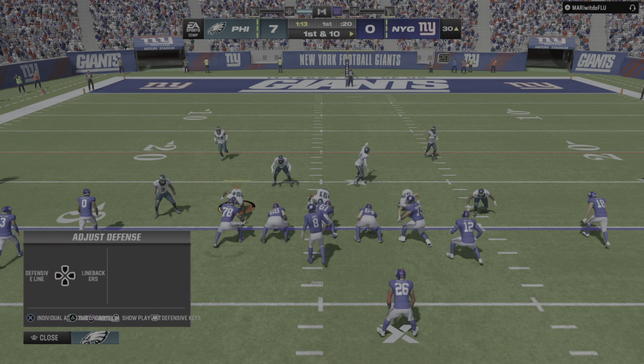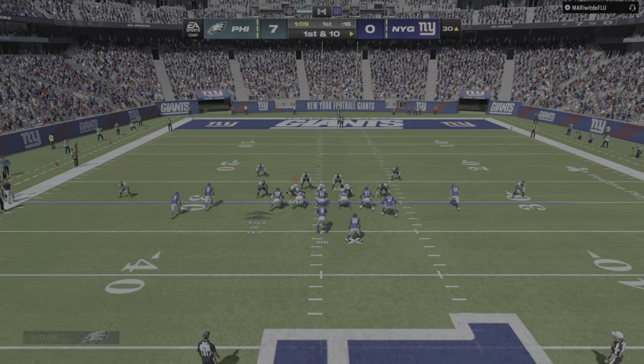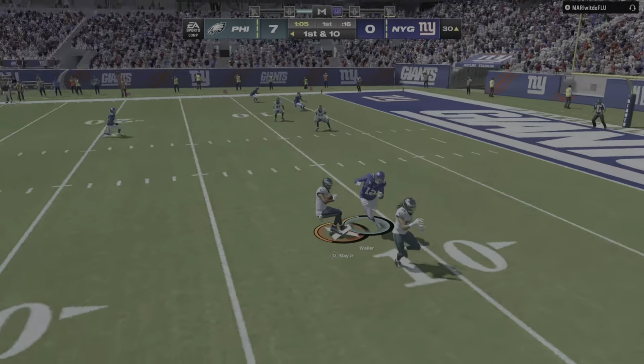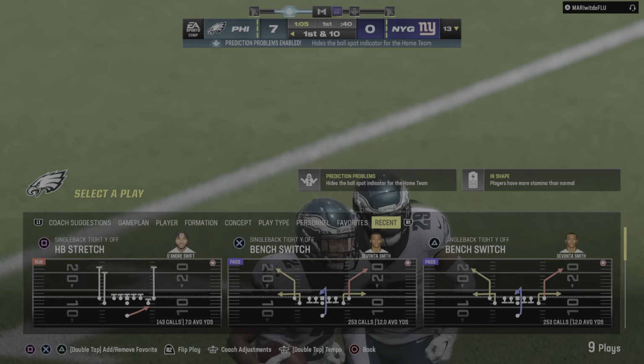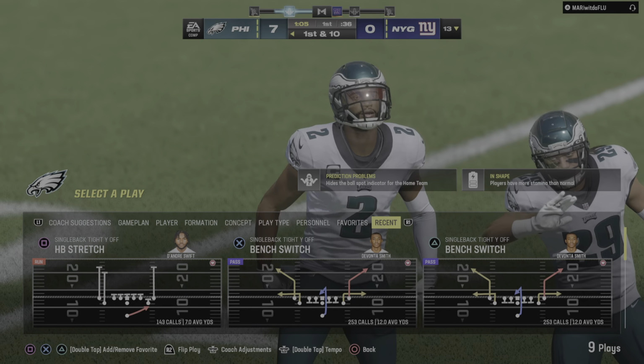So from Philadelphia territory now, here's a first and 10 at the 30-yard line. Again, he'll drop to throw. Into a double team, and it's intercepted. Darius Slay with a pick. And the Eagles are going to take over at their own 13-yard line.